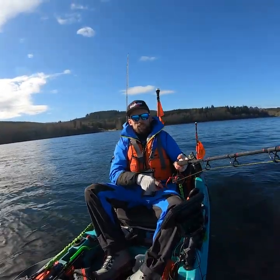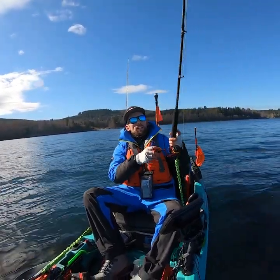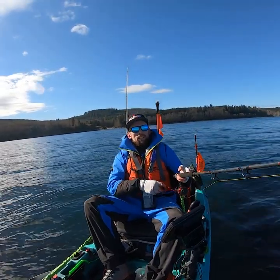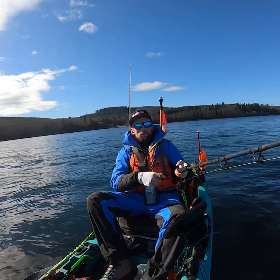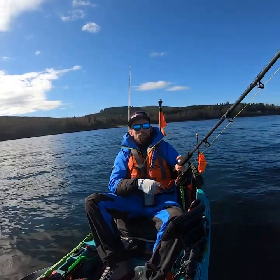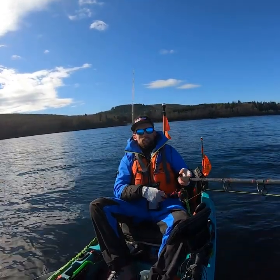Pretty soon here, I think I need to eat some nuts or something so that I have the capacity to get my kayak back to my truck when I'm done. I'm a little nervous about that. So I've got 13 fish today.